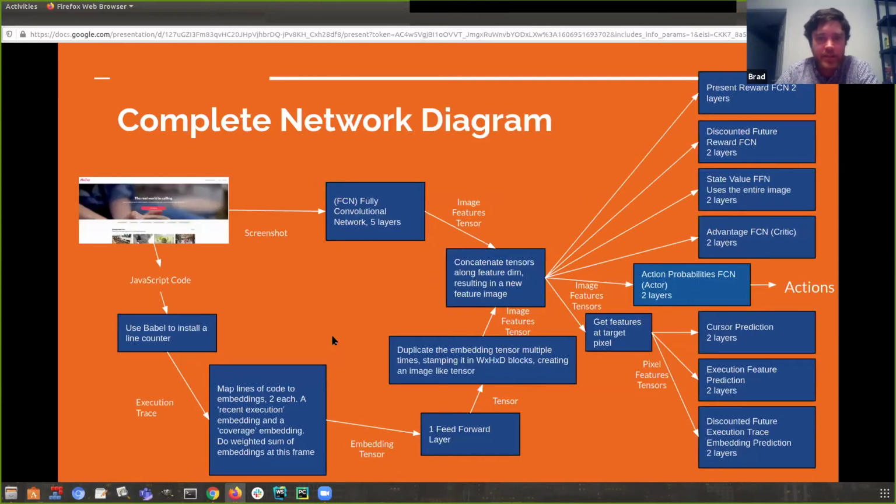So coming back to this neural network diagram, now we can talk about it a little bit more. You can see on the left here, we start with the website. All of the lines of code go down here. We count the lines of code. We map them to embeddings the same way a neural network might map, say, words of English to embeddings. We map lines of code to embeddings.